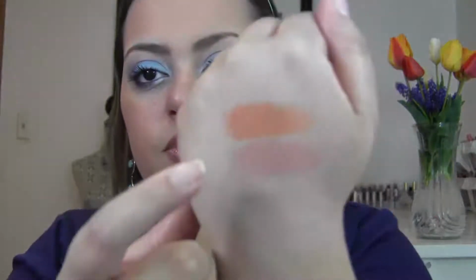The next one is from Pumpkin and Poppy, and this is Evil Eye. And this is a beautiful reddened orange. And this is gorgeous for the summer. So here it is right there.